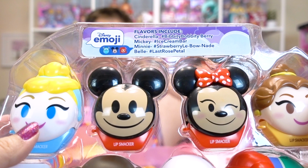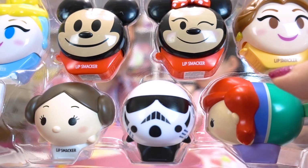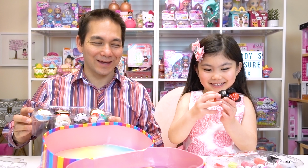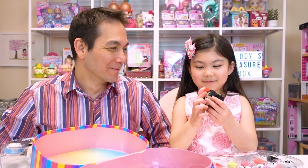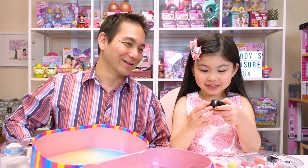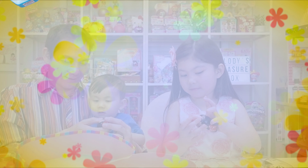There's Cinderella, Mickey, Minnie, Belle, and there's Star Wars Princess Leia, Stormtrooper, and Ariel. Oh, cute. Now, okay, Melody, which one? You want Minnie Mouse? Okay. Let's show the camera what's... Cool! Check that out! That is so neat! It flips open, right? Ooh, how does that feel? I guess that one's yours, yeah. Oh my gosh, they have different faces in the back! That is so cool! No wonder they're called Disney Emoji. That makes sense now.